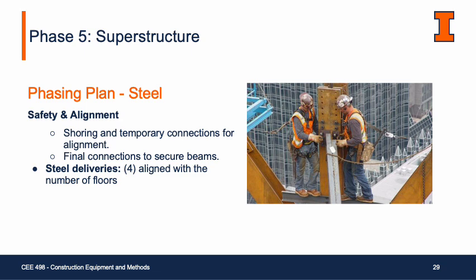Once each beam is in position, we apply temporary shoring to ensure stability. We then align beams with temporary connections, finishing with full connections to secure them. Our approach includes 4 steel deliveries, each timed with a floor level. This timing reduces congestion on site.